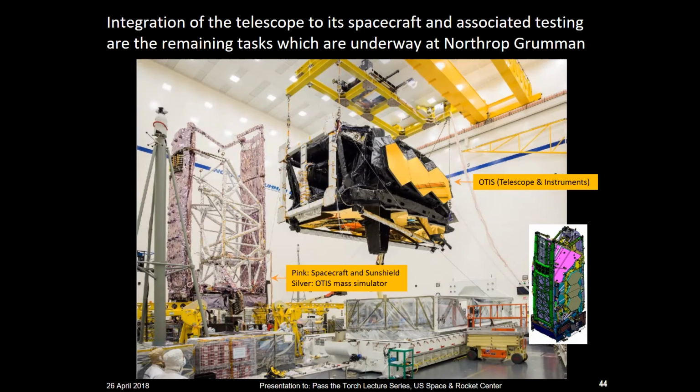This is what the clean room at Northrop looked like a few days ago. And let me talk about what we're looking at here. So this is the final JWST assembly. That's a CAD cartoon. And so that is these two pieces joined together. These long pink things are the sunshade containment structure. The sunshade's actually in there, and the spacecraft bus is down here. All this pink stuff is flight hardware. The silver stuff in the middle is a mass simulator that's simulating the real telescope.